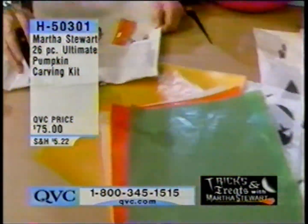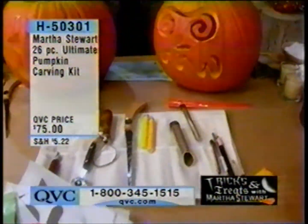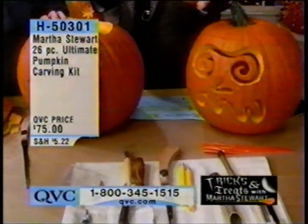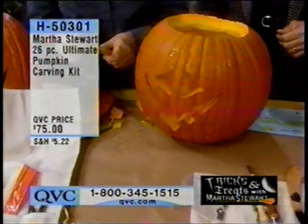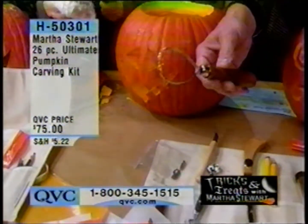It is very handy. That's wonderful. And they're hard to find tools. If you had to go to the hardware store, art store, all different places, it would take you quite a long time to assemble such a kit. Well, you'd never find this. You never find the scraper on the inside. That was made for this kit alone.